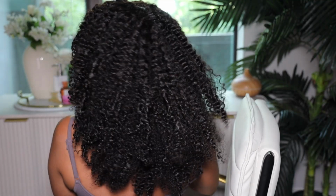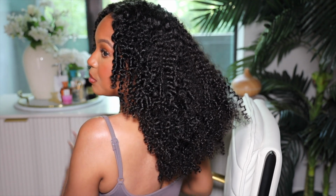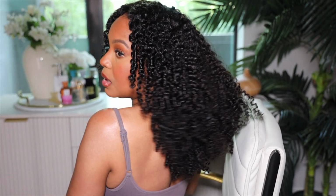These curls. If you see that split down the middle, it's because the hair been split. But look. Y'all let me know what you think down below. Which one do you like better? The middle part or the side part? Let me know down below. I think I like the side part. We'll end it like this.